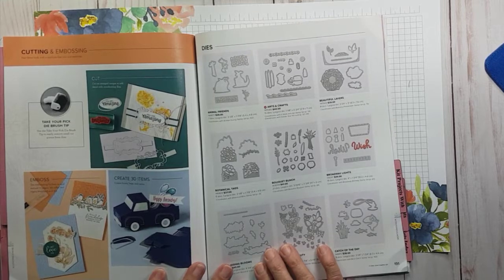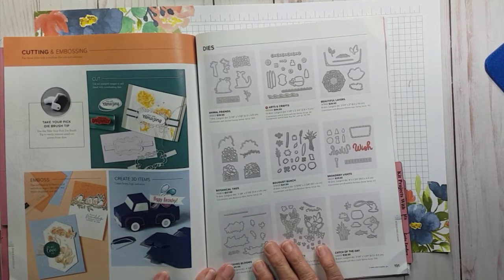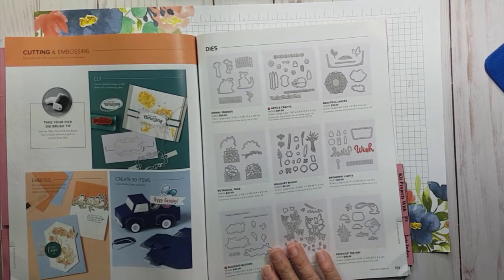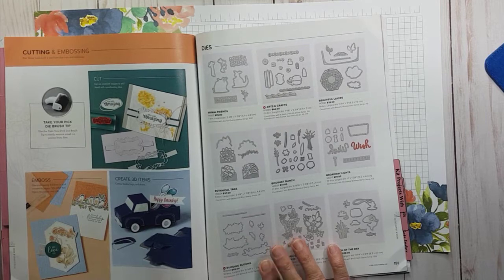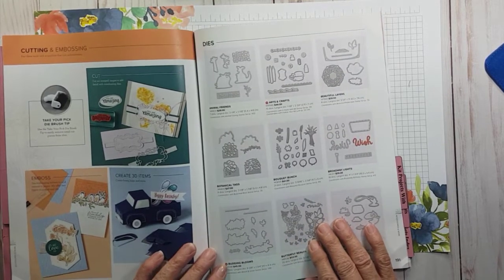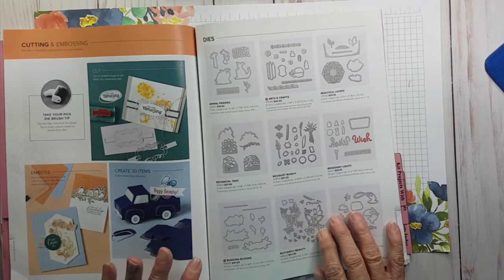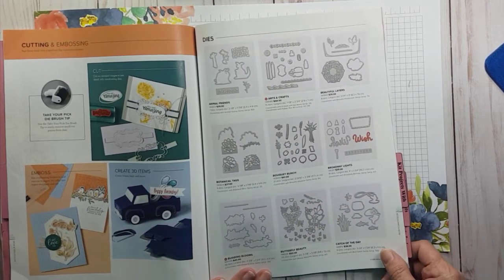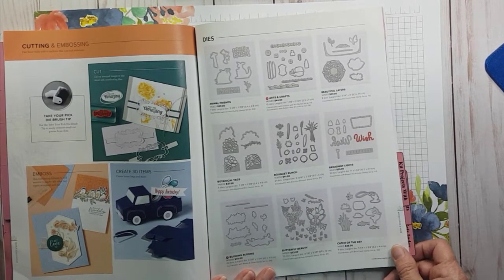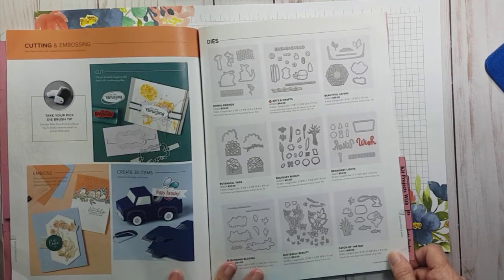You'll notice that in this catalog there is no Big Shot, there is no die cut or embossing machine. Stampin' Up! has parted ways with Sizzix, and they're now investigating a replacement for the Big Shot. However, they say that it may not be available in this year's catalog, so we'll just have to stay tuned for that.